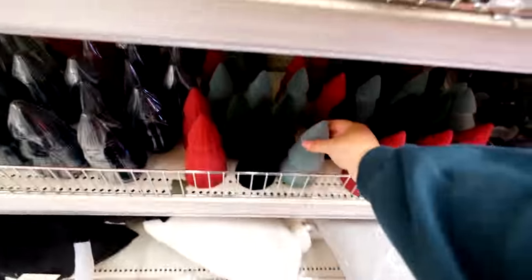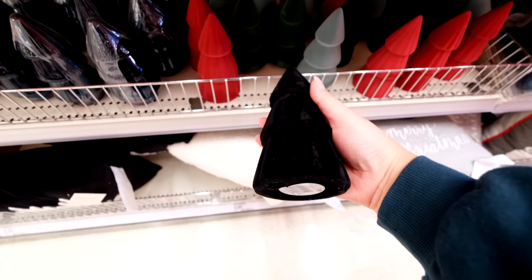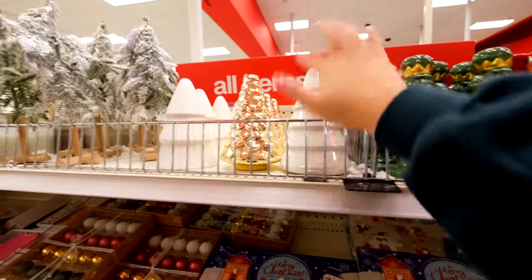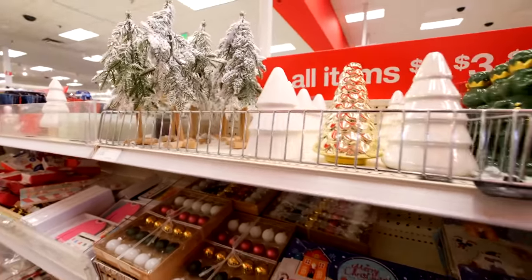Oh my gosh, look at these. These are velvet. Look, you guys, velvet trees. How cute. Oh my gosh, those are adorable. There's more here. And then I found some Christmas trees. I think these are so cute. Oh, $3. What a deal. Target has all their Christmas stuff out, you guys.